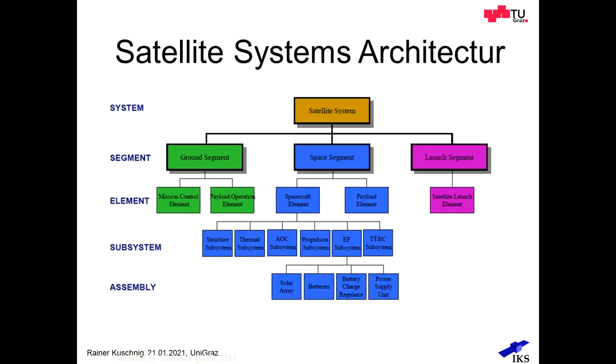You need some system that launches you into the appropriate orbit, whether it's around the Earth or further into space. You have to have that system covered. When you look at the space segment, then you have a general division. You have what's often called housekeeping things, like things you have to take care of, like communication, thermal control, maybe a propulsion system, attitude control system, and so on. And then you have your instrument or payload.